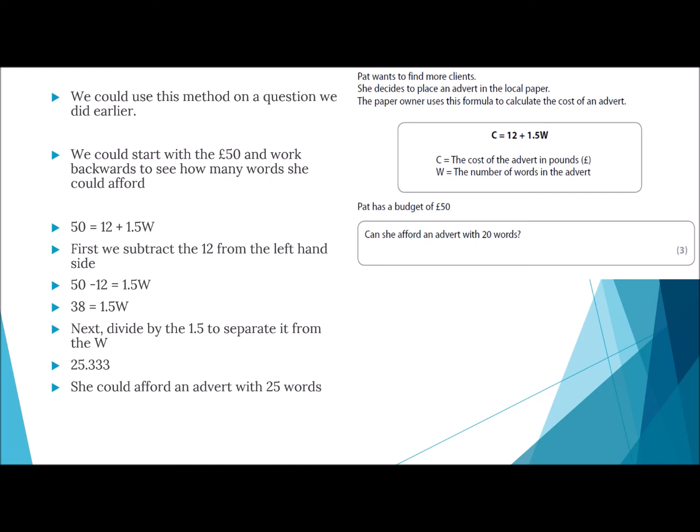Because it's times and we want to move the 1.5, we need to do the opposite calculation of times or multiply, which is divide. So we're going to divide 38 by 1.5 to separate it. I'll do that calculation, which is 25.333, and that tells us the number of words that Pat can afford. So what we can say here is Pat can afford an advert with 25 words.